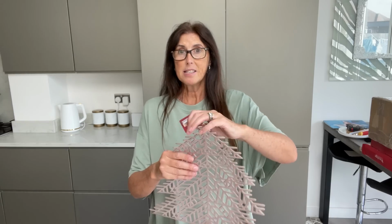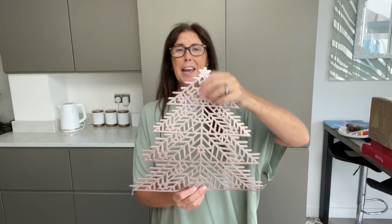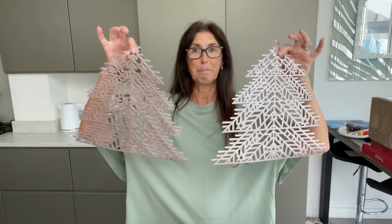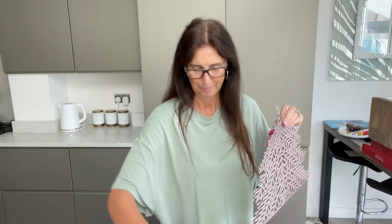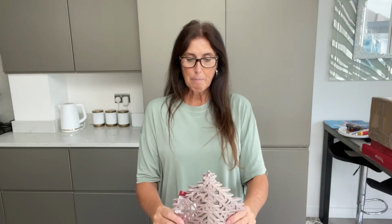These are placemats. Now they didn't have them in gold, this is rose gold, and they're in the shape of a Christmas tree, as you can see. Now I've got a couple of ideas for these. I've picked up 3 of them. They had silver as well, and probably what I'm going to do is buy an extra one, and I'll tell you why in a moment.